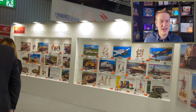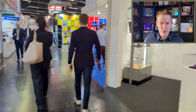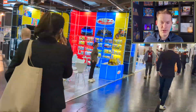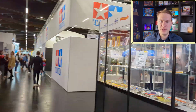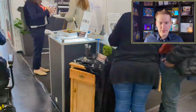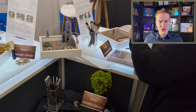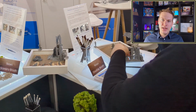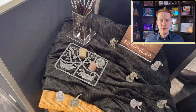This was one of my favorite sections of the entire show because as a miniature collector myself, this was just so fun to see new and old brands side by side and just be able to compare, and you always see something that's new. For example, I love booths like this where you can actually do something. They make brushes, dry brushes, etc. They actually let you paint a miniature. How cool is that? That's a good way to engage.